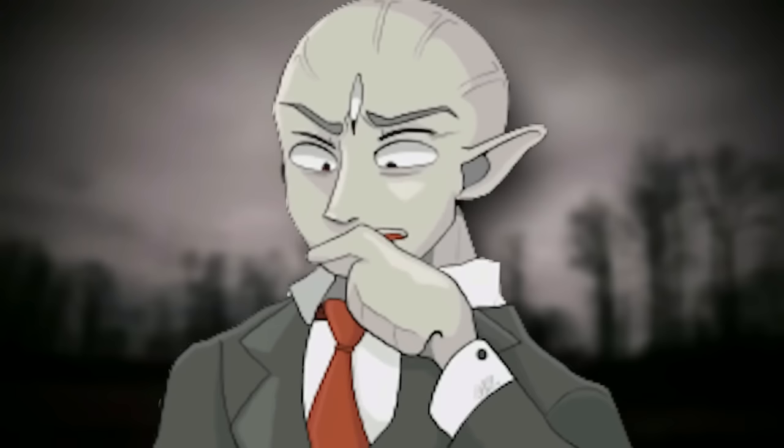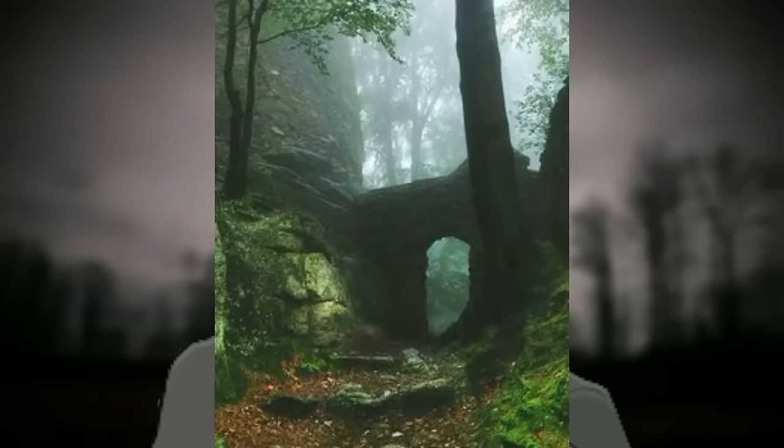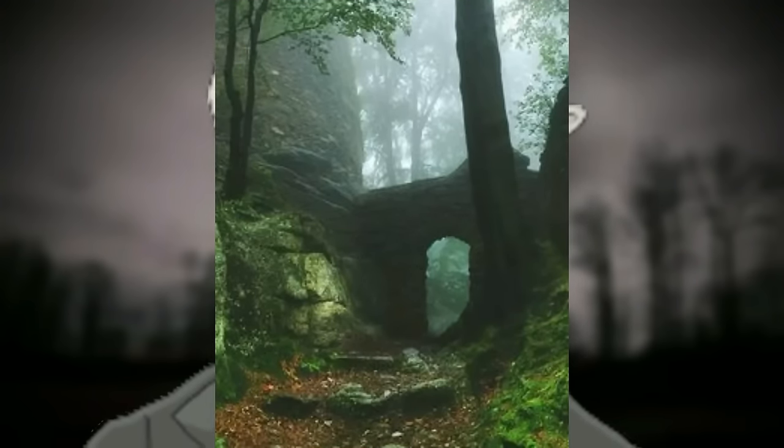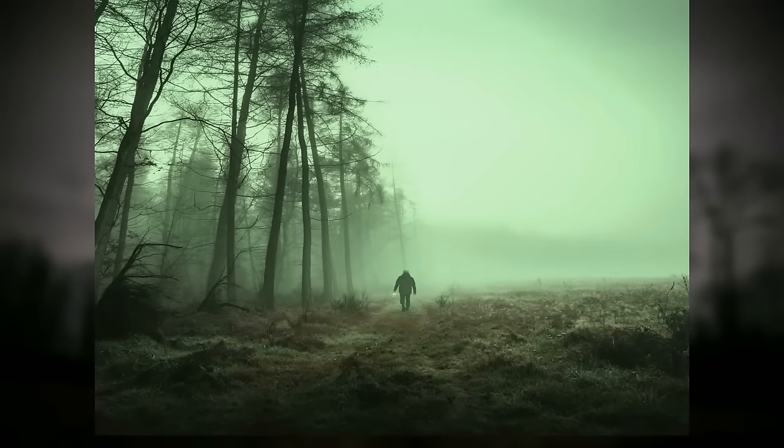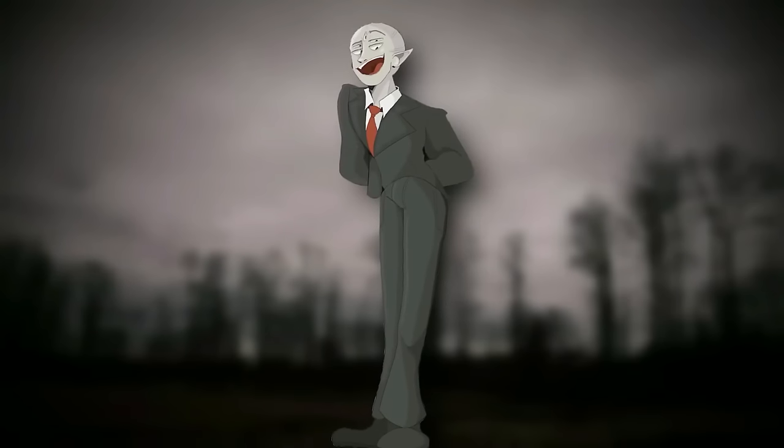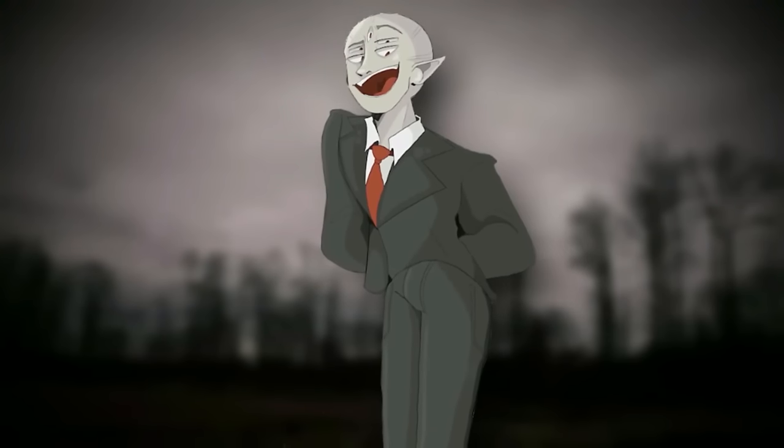Like I said earlier, no one knows if it actually exists or if it's just folklore or made up or whatever. But people have been seen going into the woods and have never been heard from, seen, smelt, or anything again. So they have to go somewhere, right? I mean, they're not just walking off the face of the earth.